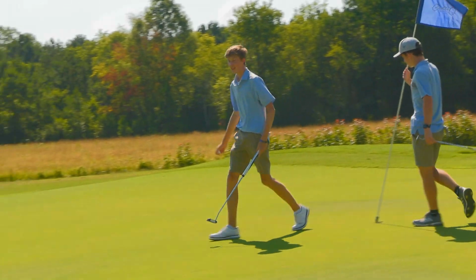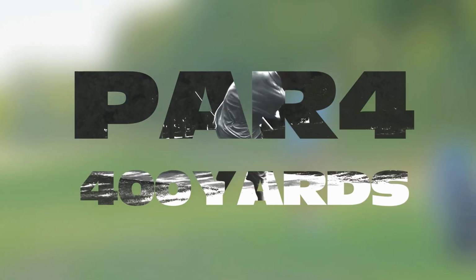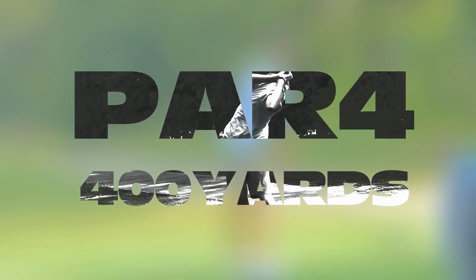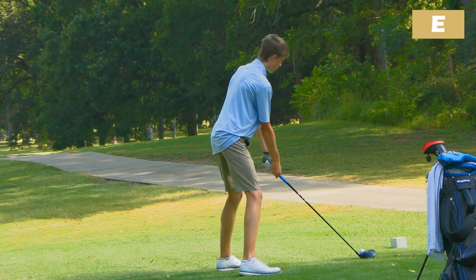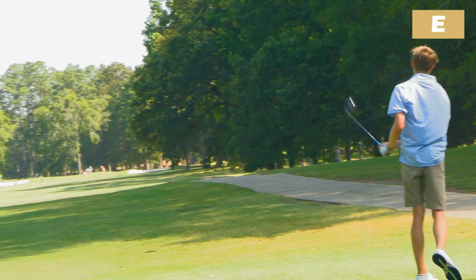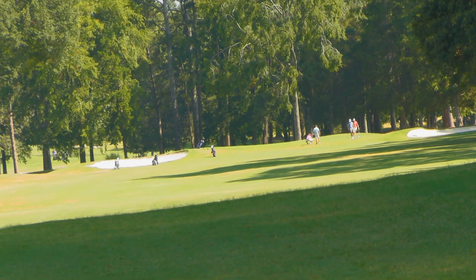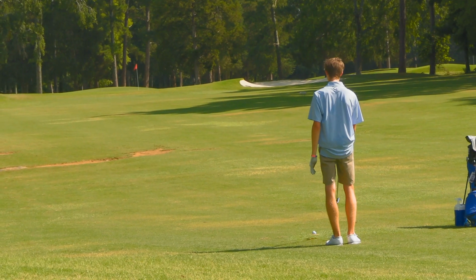I'm still adjusting to these new things in my swing I'm working on. So I'm obviously trying not to fix things and do new things during the middle of the round. I'm kind of just trying to get dialed in. Because here was a pretty good drive right down the middle. The driver was pretty good for the remainder of this tournament, so I wasn't really worried about this club.